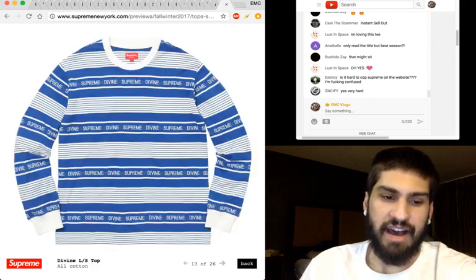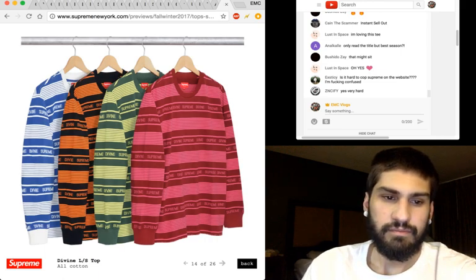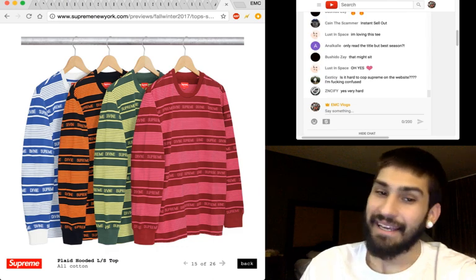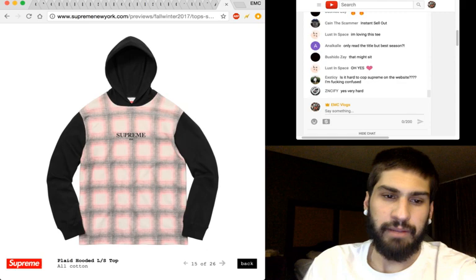Then we have the Divine long sleeve top. I like that acid green. That looks sick. Plaid, again, back to plaid. They're doing so much plaid this season. Supreme USA.